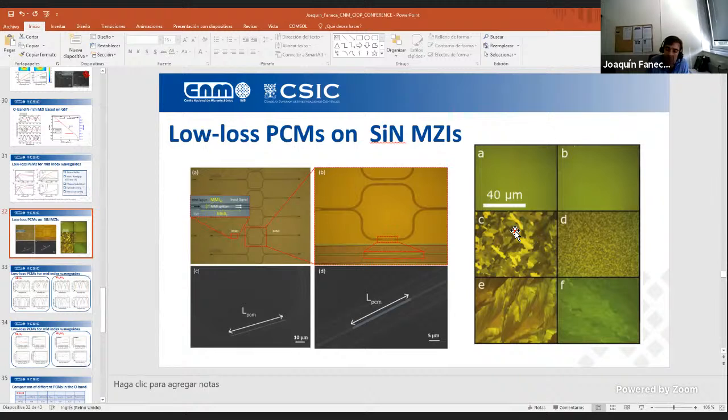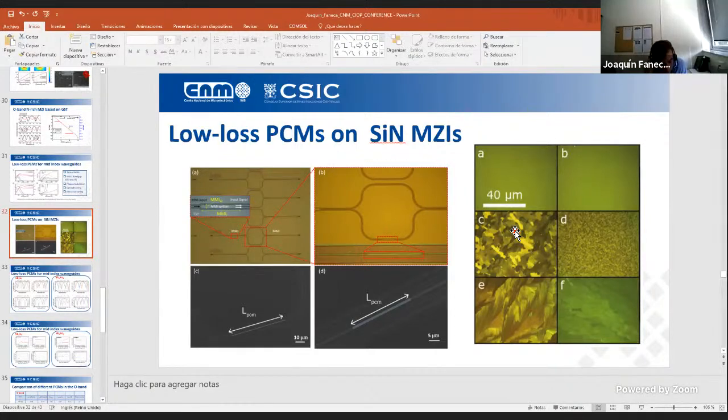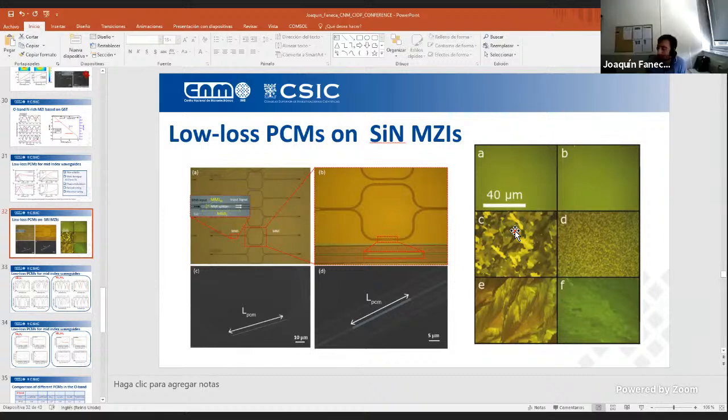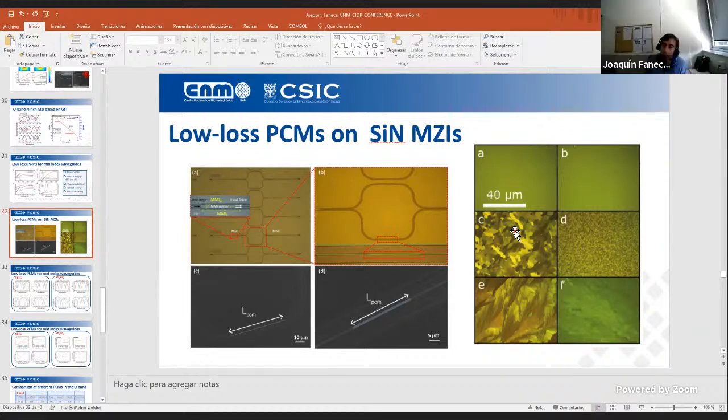Okay, and do you use dry etching for patterning them? Sorry, say again? Dry etching for making the pattern. No. What we do normally is with deep UV, you have your photoresist, you create the windows, and it's a lift-off process. So basically you deposit the PCM and then you do the lift-off, yeah. Understood. Good. Thank you, Joaquin. No problem.